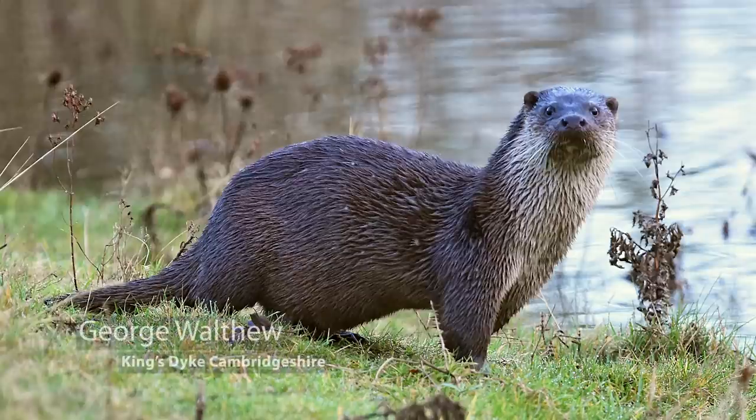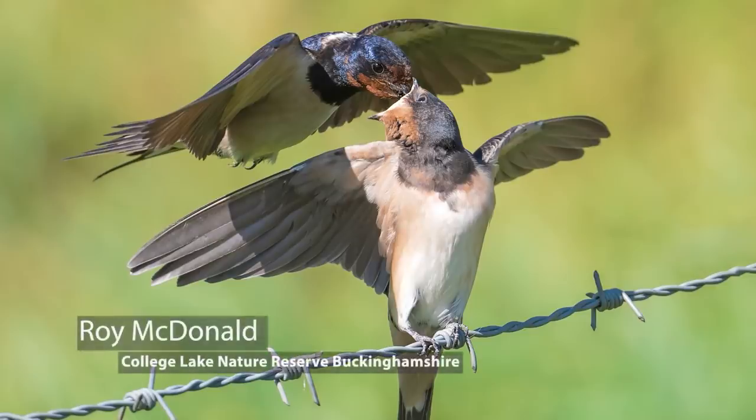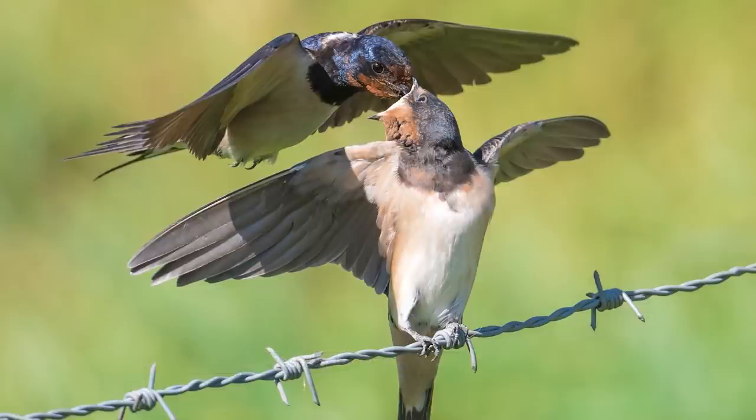Some wonderful photographs from working quarries and restored quarries, and so to our winners. In third place in our volunteers category, it's George Walthew for his photo of that beautiful otter in Kingsdyke in Cambridgeshire. In second place, it's the tiny adult wren feeding her young by John Kazanoff at Sawton Quarry in Devon. And our winner is Roy MacDonald and those amazing balancing feeding swallows captured at College Lake Nature Reserve in Buckinghamshire. Well done to everyone. And now to our employees category.